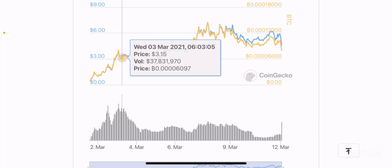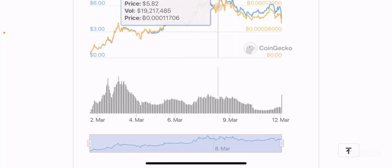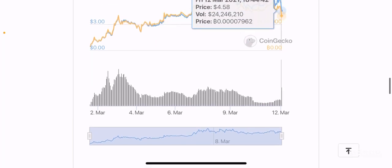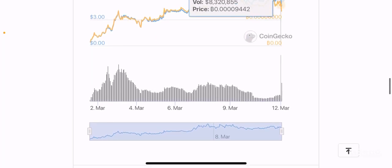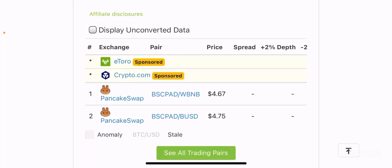When I looked at the volume candles, I was really confident that there is consistent volume at the bottom, and although it has been decreasing since its early stages, it is still relatively consistent, and that's something you want to see from a project like this, right? If you look at the markets, you can buy it from PancakeSwap using Wrapped BNB, or even use BUSD, the stablecoin token of the Binance ecosystem. You can buy it from either of these two.